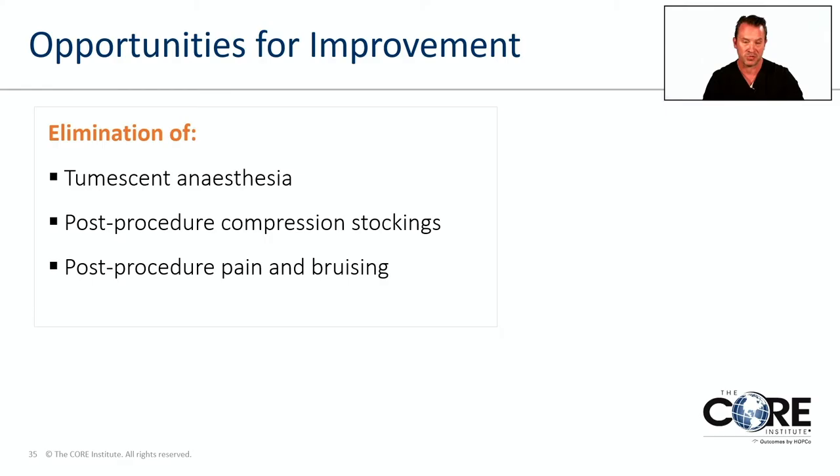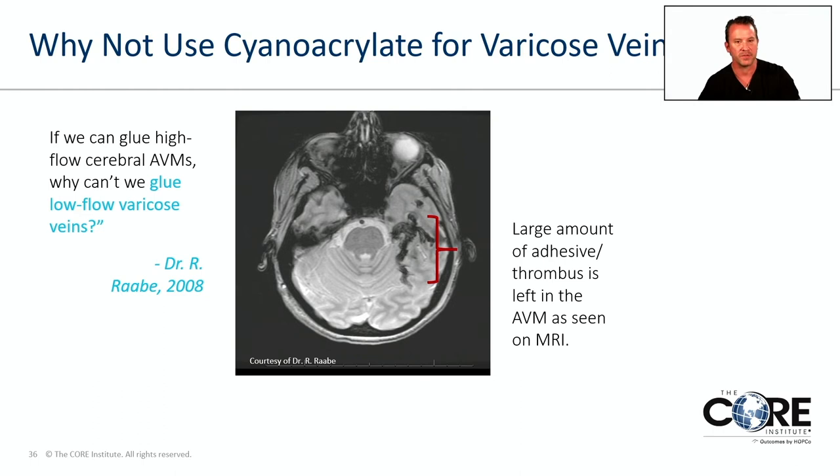So why not use cyanoacrylate? Well, it's been used for so many years. This is just a picture of an MRI where they've treated a vascular malformation in the brain using cyanoacrylate, or glue.